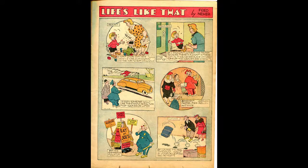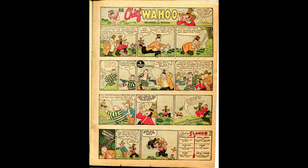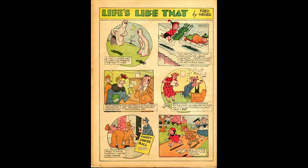Buck Rogers returns in a 4-page story written by Phil Nowlan with art by Dick Calkins in this early classic science fiction strip. And Jerry Iger writes and draws his 1-page strip, Queenie.